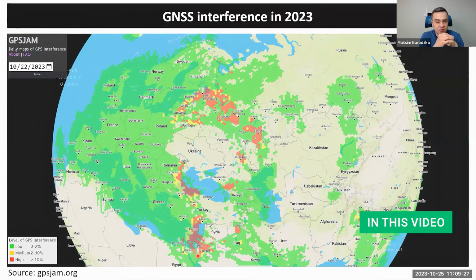If your critical infrastructure is close to these regions, you should definitely think about GNSS interference protection.